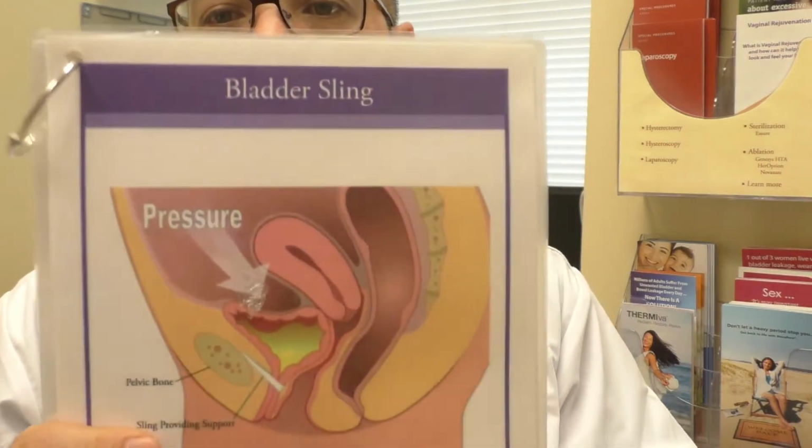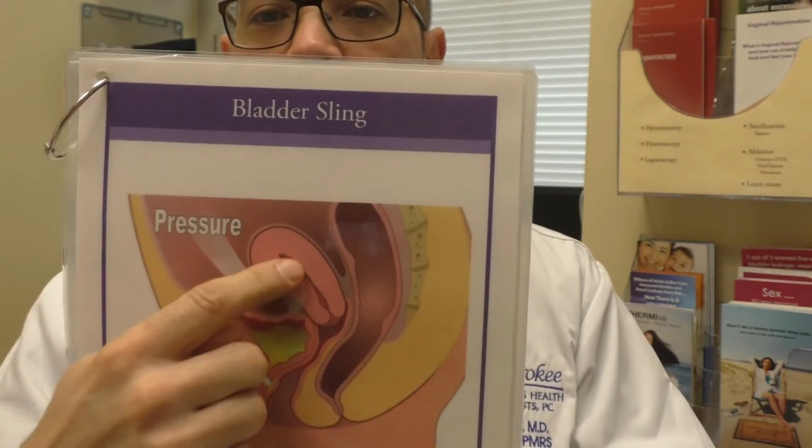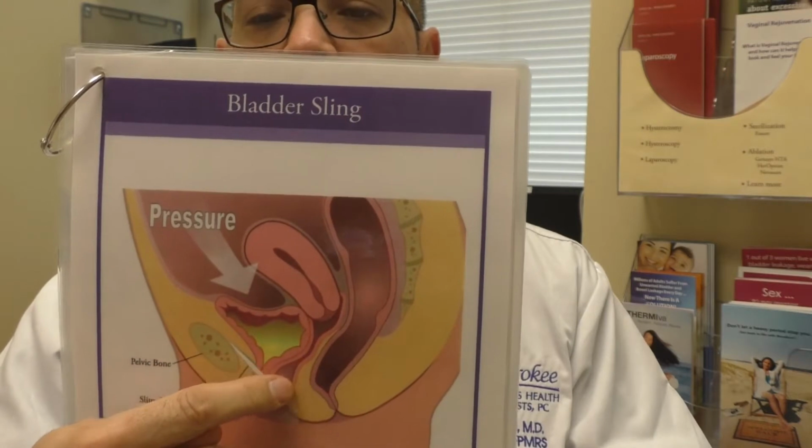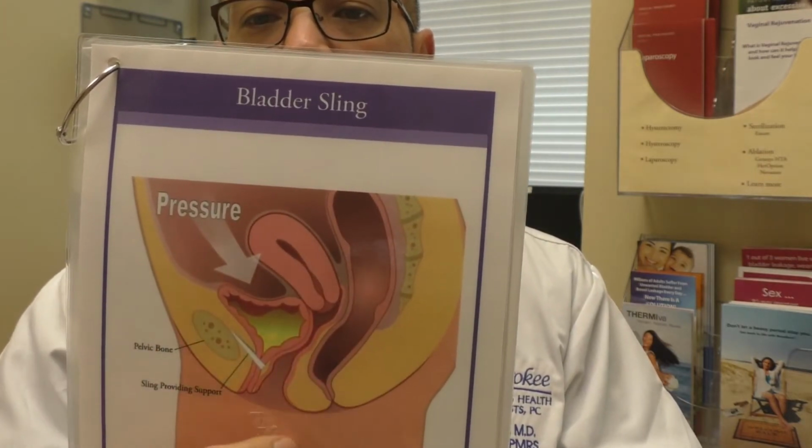This is a cross-section of the woman's body. This is the front, and this is the back. This is the uterus, where a woman has her vaginal deliveries. This is the bladder where a woman pees from, and this is the rectum where a woman poops from.